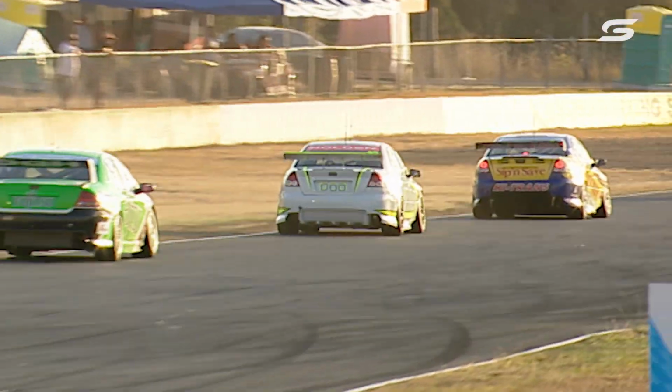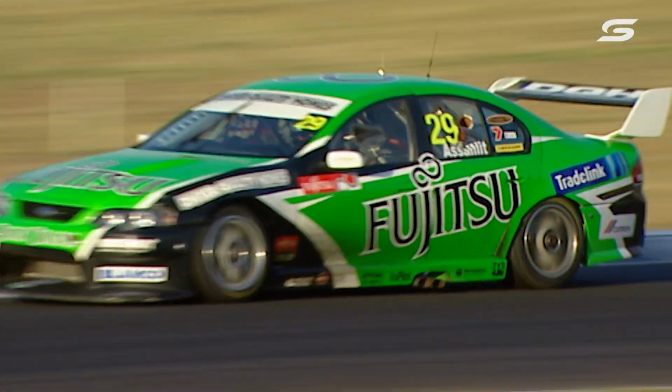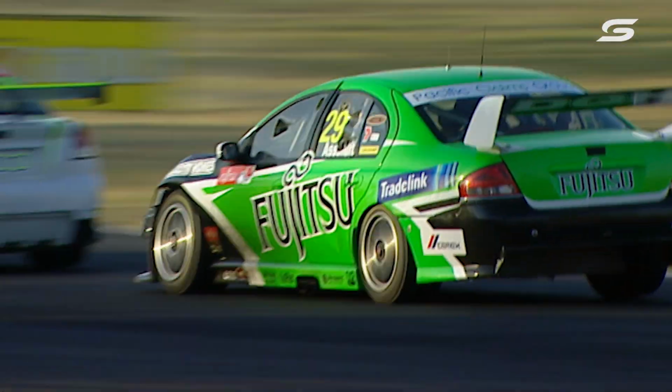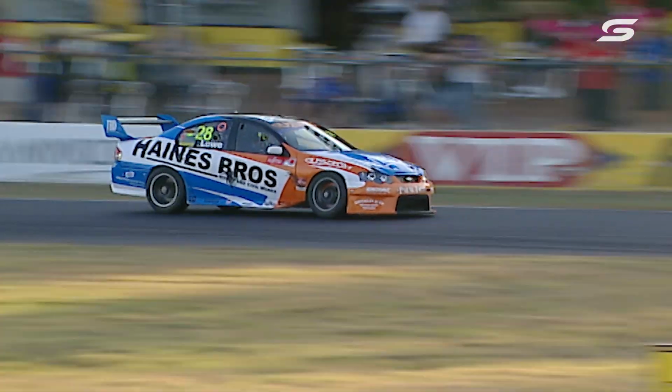This Taz Douglas car is an ex-Perkins Engineering chassis driven last year by Jack Perkins. Damien Assaylet will do double duty at Mount Panorama. He'll run this car in the Fujitsu Series and this car, but in green colours, in the main race at Bathurst.